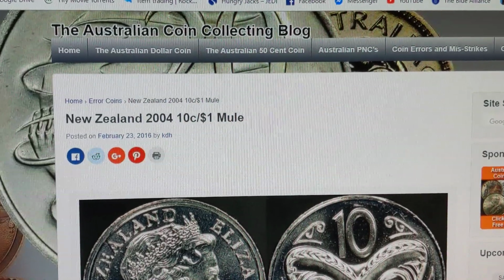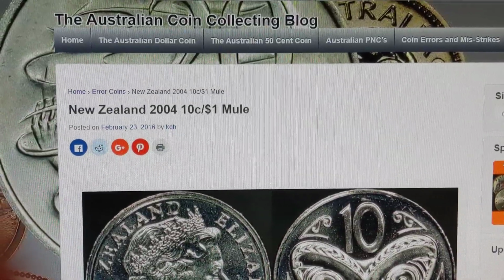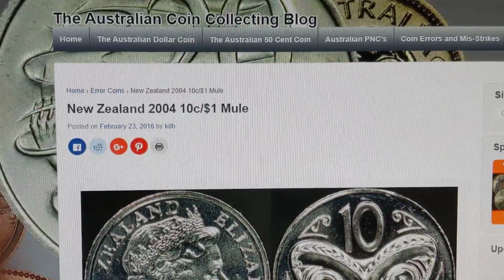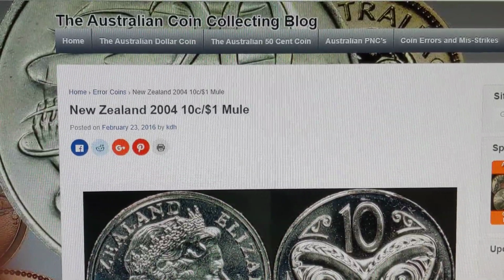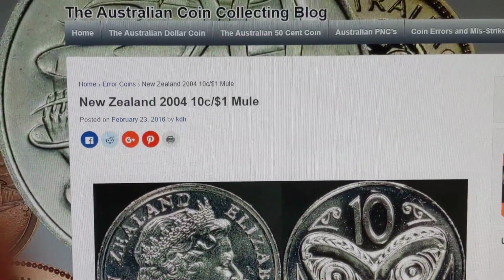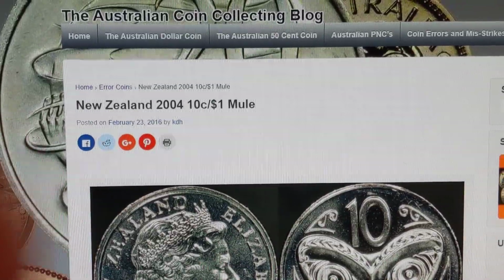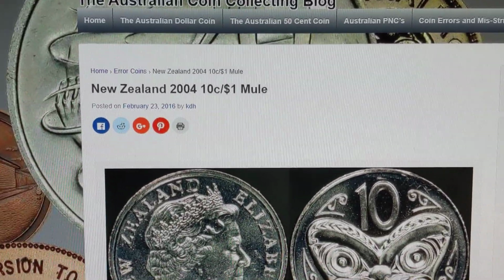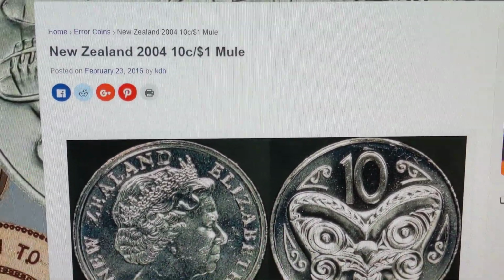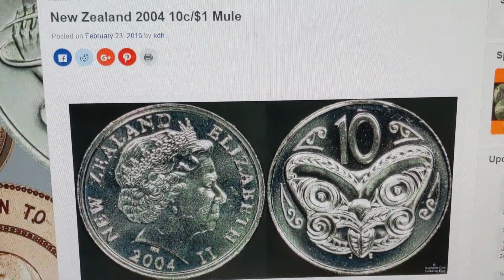Alright guys, so here we are. I'm just holding my camera in front of the screen here. I'm looking at the Australian coin collecting blog. So make sure you check out AustralianCoins.com, and you'll find this, or just type in Australian coin collecting blog. They had an article about the New Zealand 2004 10-cent $1 mule, and it's a great article because it actually goes into really good detail as to what to look for.